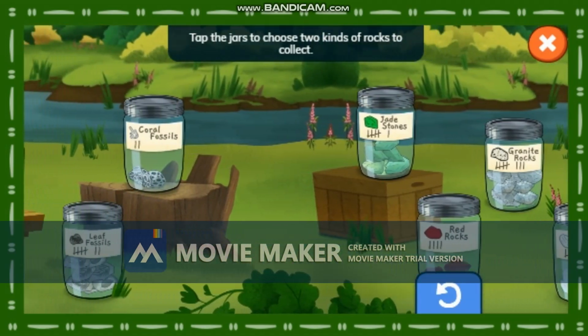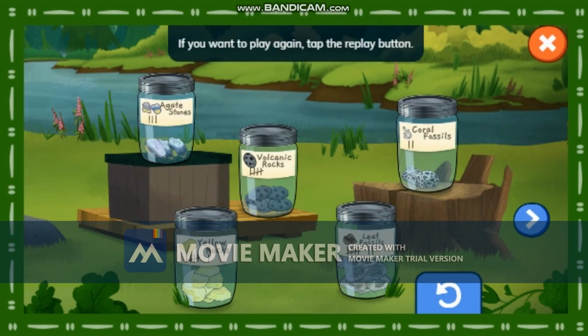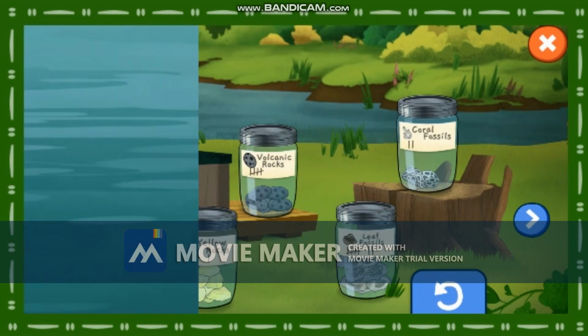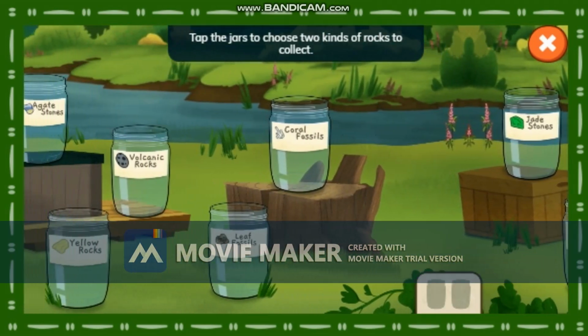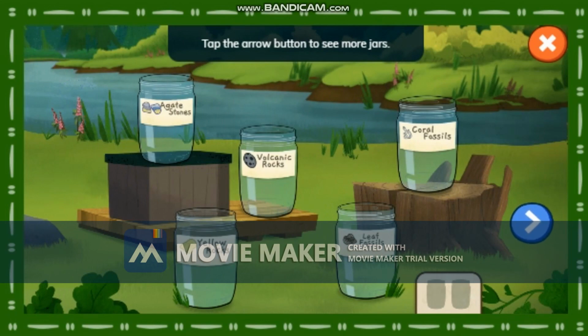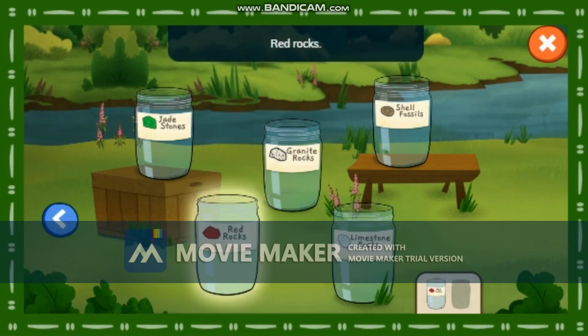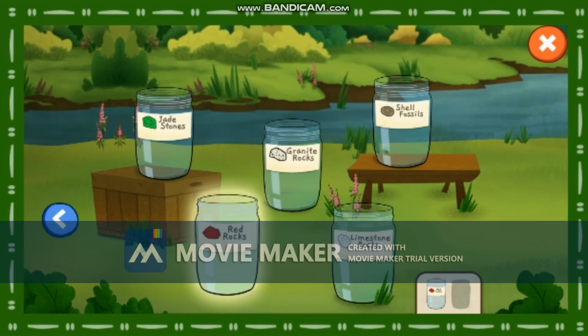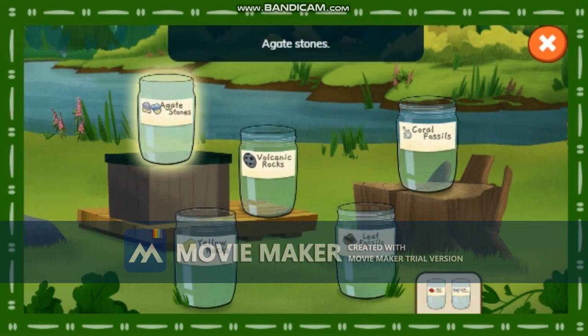Tap the jars to choose 2 kinds of rocks to collect. If you want to play again, tap the replay button. Tap the jars to choose 2 kinds of rocks to collect. Tap the arrow button to see more jars. Red rocks. Choose 1 more jar. Agate stones.